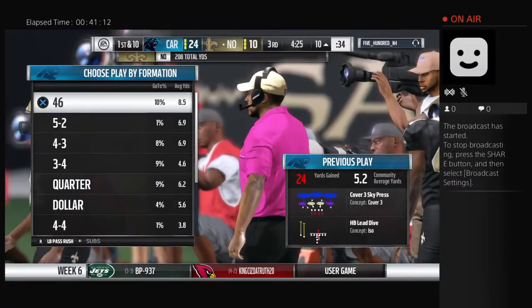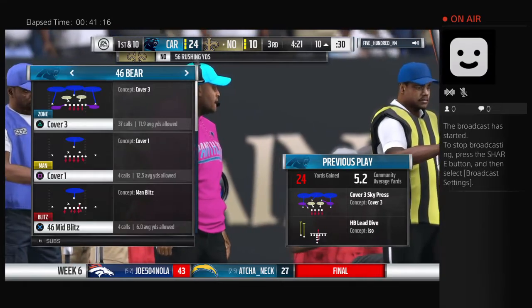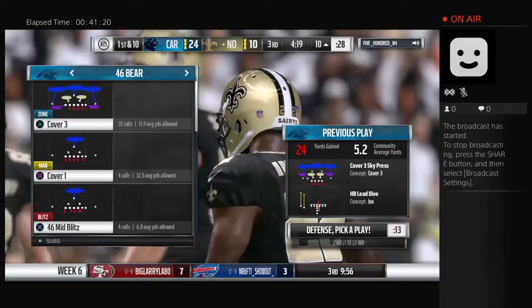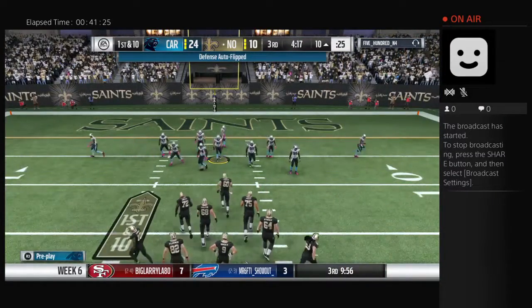We can talk about bend but don't break all we want. But the defense now, we're going to find out just how flexible and pliable they really are. Can they bounce back after that type of a run, that type of momentum against them, and find a way to slow down this offense?